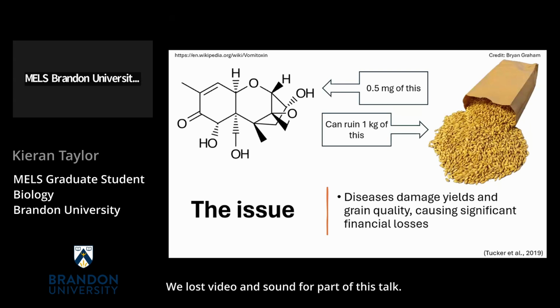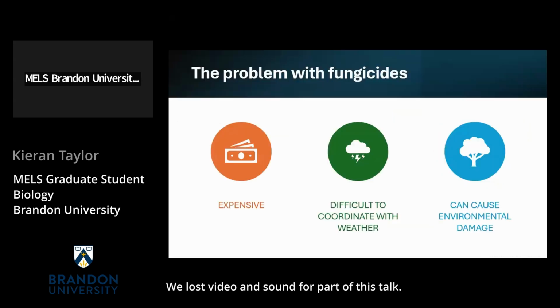So obviously, these sorts of crop diseases can cause massive financial losses, and we would therefore want to basically mitigate them. The only issue is trying to usually mitigate these with fungicides. And the problem with that is that fungicides can often be expensive. It can sometimes be difficult for farmers to coordinate when they should spray their field with fungicides because poor weather can prevent them from doing that. In addition to that, fungicides can cause damage both to the environment and potentially to human health. So frankly, the less we have to use fungicides, the better.